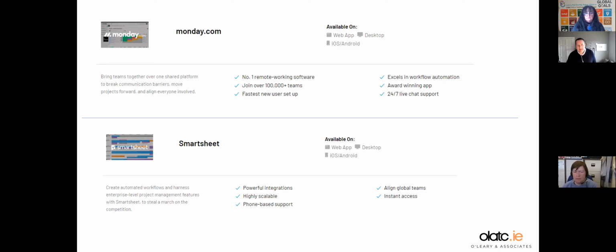In terms of pricing, there are always trial versions with these. Some of them have free versions that give you very limited access, but limited access is probably okay for most organizations, because again, you don't need something that's going to do everything for you.